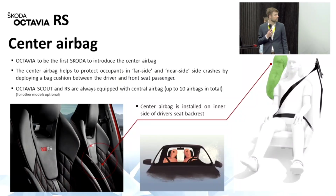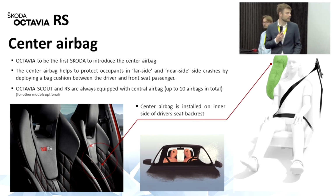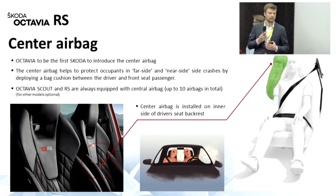A very new feature I would like to introduce to you with the new Octavia RS is the central airbag. Octavia will be the first Škoda to introduce this new safety equipment. And what actually is it? The central airbag is a new airbag which is hidden in the right side of the driver's seat, and it opens to protect customers in case of a side crash, either far or near side, where it can happen that the passengers get injured by hitting each other, either by head or their body.